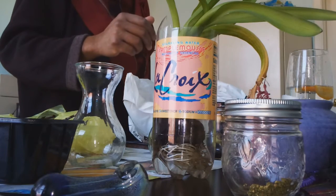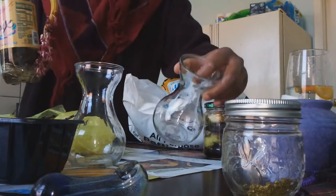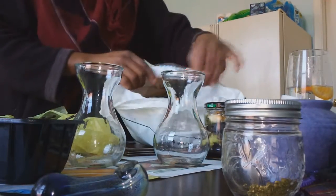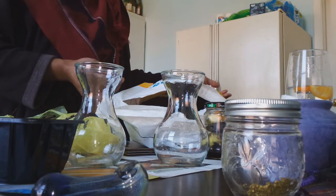My hyacinth is dying, which inspired me to want to turn its old vase into a new planter. So what I'm gonna do is take this potting soil I got from the Dollar General. It was $2.50 for 14 quarts of dirt. I don't know if you can measure dirt by quarts.